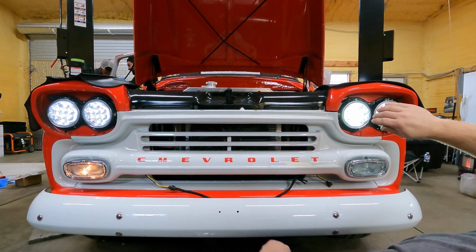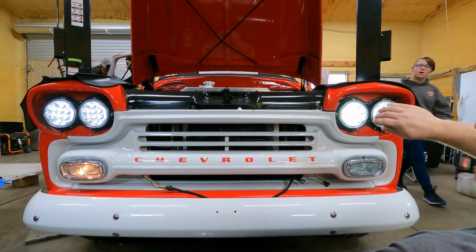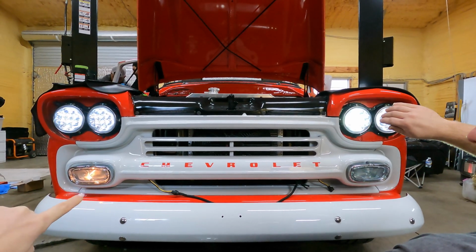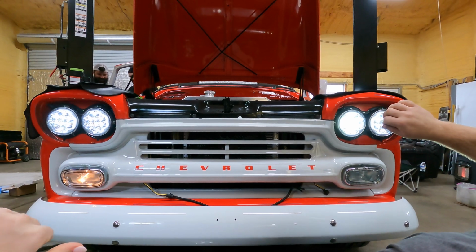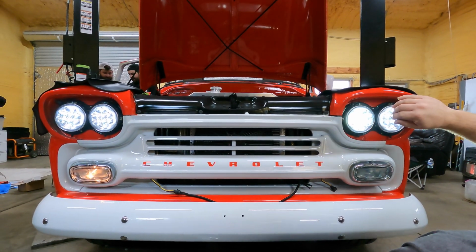See, there's your parking lights. There you go. I think we are going to change these to amber lights. I got in trouble for calling them orange lights earlier. They're amber lights. Turn the lights off, buddy.